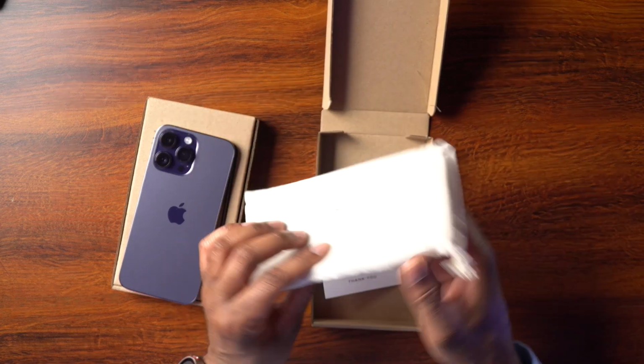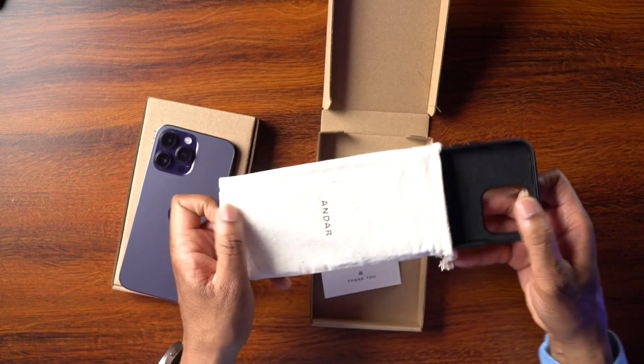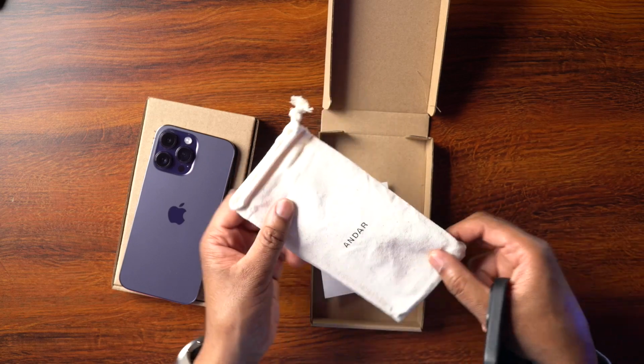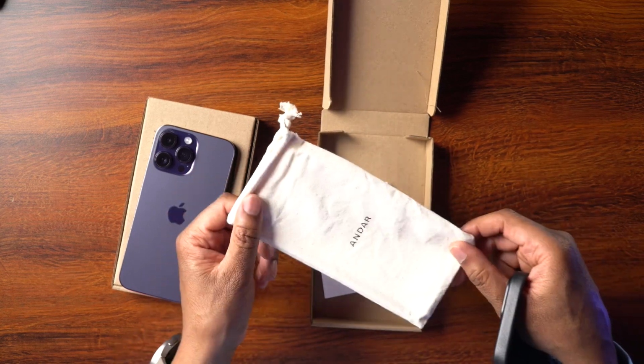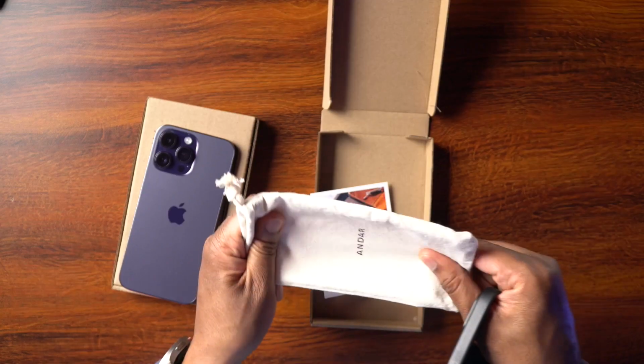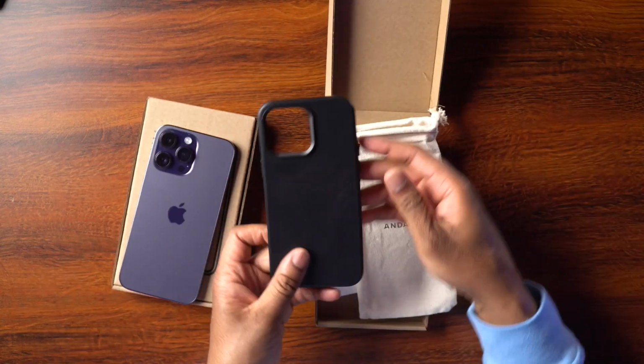Now there's also this dope pouch here. I just love these little pouches. You can use them for all kinds of things. You can put coins in here, memory cards, cables, little knickknacks. If you're a hardware type dude, you can put nuts and bolts and all kinds of stuff in these bags. It's like a little burlap pouch. So, all right.